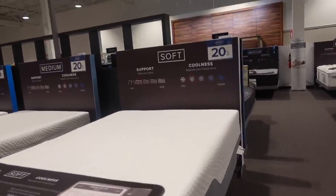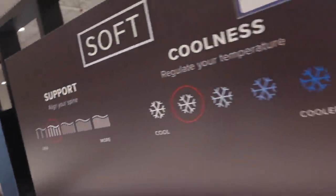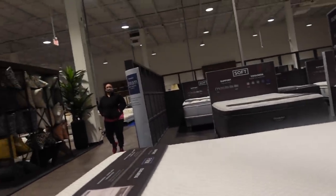Yeah, so I'm looking for a mattress too as well, like I just showed y'all. And look, 20% off. Oh, this is soft. I need one of these. I'm trying to pick out a mattress.